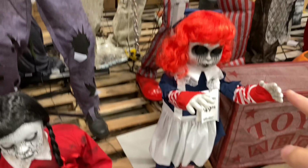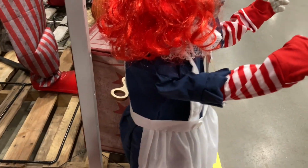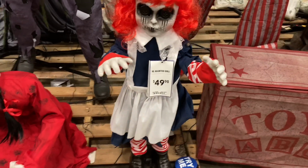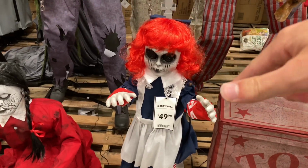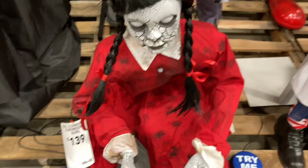Okay, this one doesn't seem to be working, unfortunately, but she does spin around, so I'll give you a good look at her. She's supposed to be facing the other way. I think they just intentionally either spun her around or turned her off, but she's supposed to be facing backwards first, and then spins around. Here we have the Pop-Up Doll, aka the Lunging Pumpkin Carver remake.